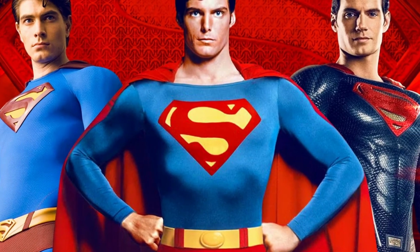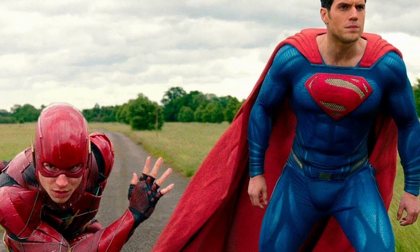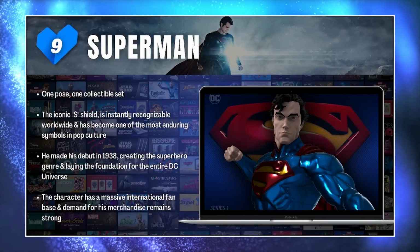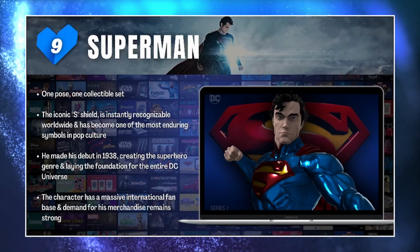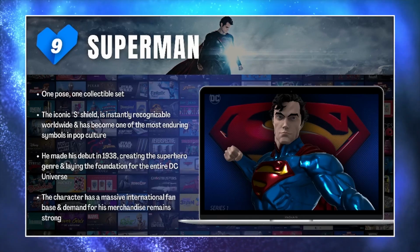Now, he made his debut back in 1938, which created the superhero genre, but it also laid the foundation for the entire DC universe. So that, of course, is a big deal. Since then, the character's gained a massive international fan base, and the demand for his merchandise remains strong. But like I said, great looking piece.